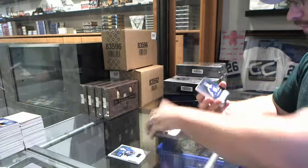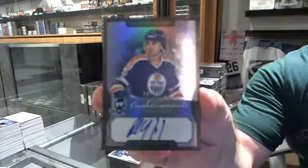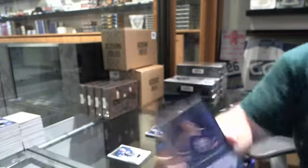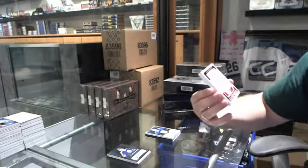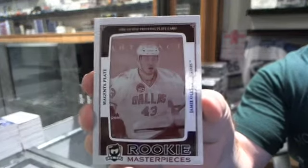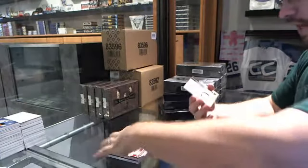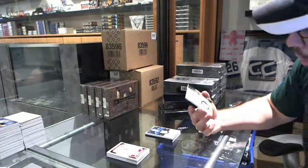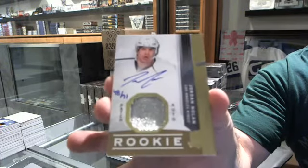We'll save that one. We've got for the Edmonton Oilers, numbered to 60, Enshrinements autograph, Paul Coffey. For the Dallas Stars, we've got a Rookie Masterpieces printing plate, Jamie Oleksiak. And for the Los Angeles Kings, numbered to 71, rookie patch auto gold, Jordan Nolan from the 12-13 Cup.